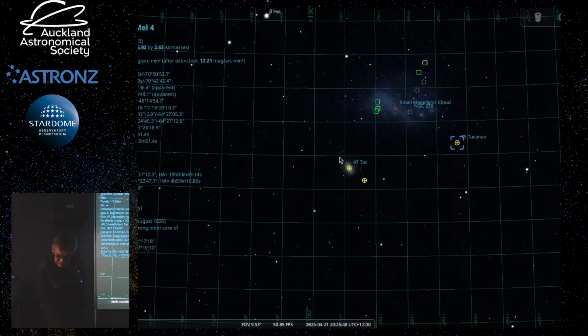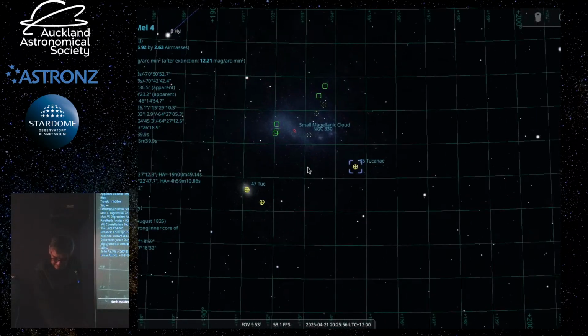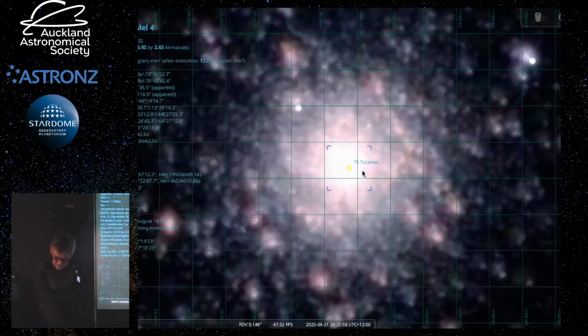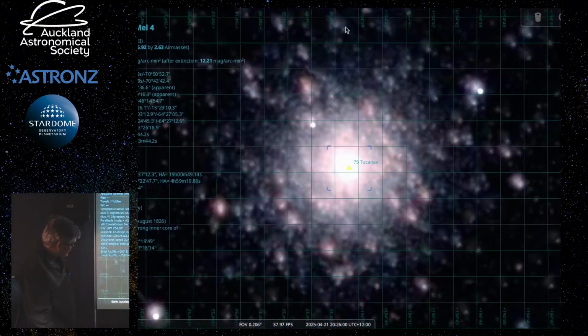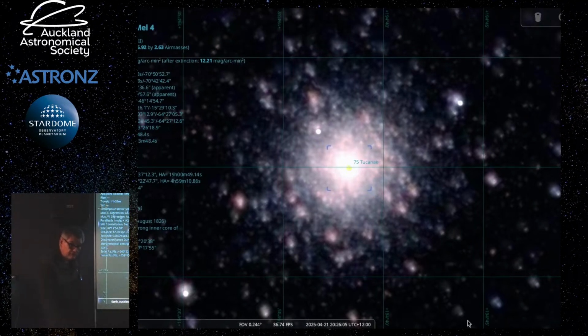Because of this sort of showpiece object here, people often ignore NGC 362, but it's definitely worth a look at. If we zoom in, we can see again another nice globular, probably because it's further away, it isn't as well resolved.